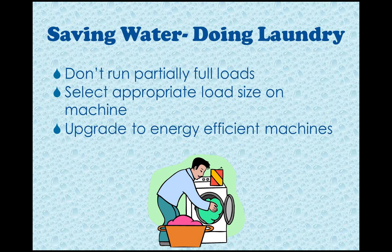Select the appropriate load size on the machine. It's not going to get it any cleaner just because you put that it's a large load when really it's a small load. It'll just waste a lot of water. A good way to do this is you can purchase machines that weigh your laundry and then decide based on that how long the cycle will be and how much water to use. Another thing you can do is upgrade to energy efficient machines. So a water efficient laundry washer can save up to 7,000 gallons per year. So that's quite a bit of water.